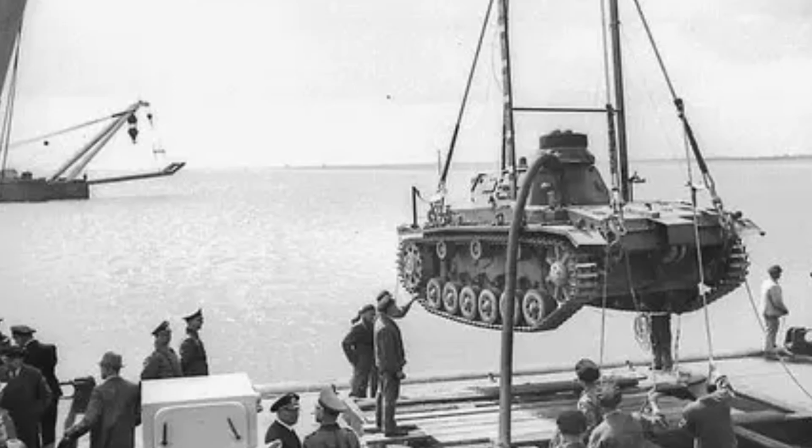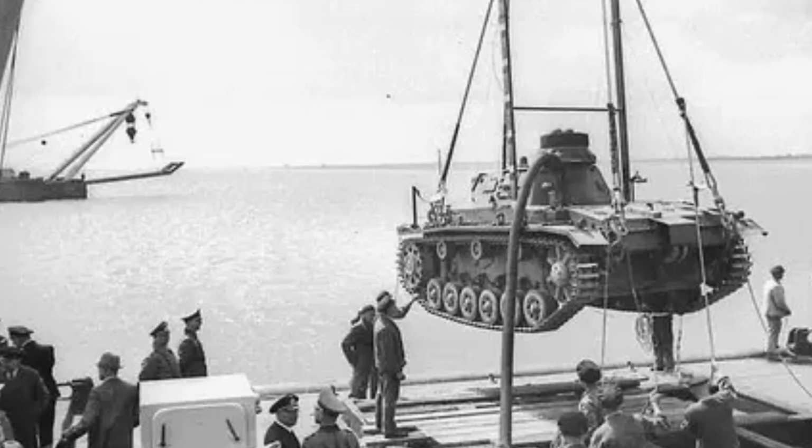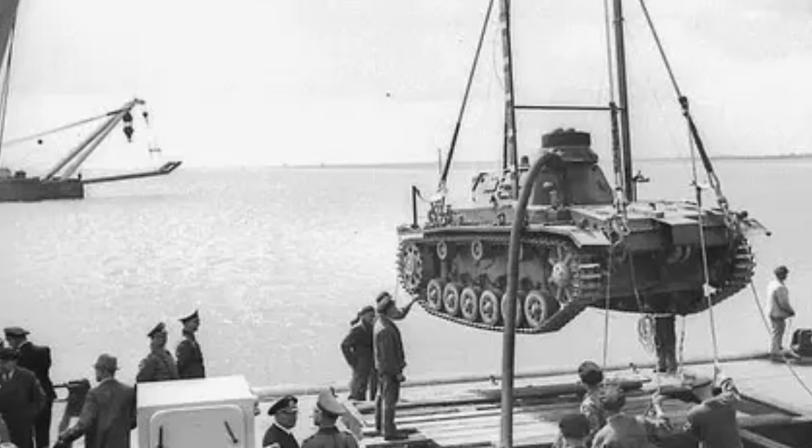But the tests improved. Each time, they learned more about how the tanks behaved underwater, how the currents tugged at their treads, how the bubbles changed the balance, how even the smallest crack could turn fatal. By September 1940, nearly 200 Panzer had been converted into Tauchpanzers. Each had its own snorkel, its own sealed body, its own crew trained in underwater operations.